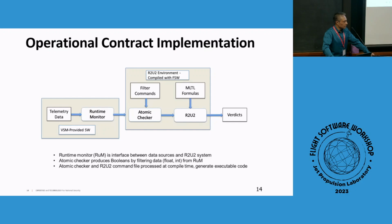The VSM team developed an application called the Runtime Monitor, which essentially acts as the interface between VSM, which is running in real time, controlling the gateway, and the R2U2 environment or the engine. What the Runtime Monitor does is it captures the relevant signals, the signals that are needed inputs to the temporal logic formulas, and it passes them to an atomic checker. R2U2 does not process the signals in its raw form. It converts them into Booleans, and that's what the atomic checker does. It is guided by a set of filter commands that tell it how to process those signals to yield a set of Booleans, which is then an input into the R2U2 inference engine.